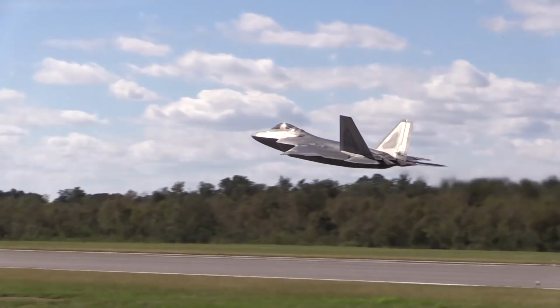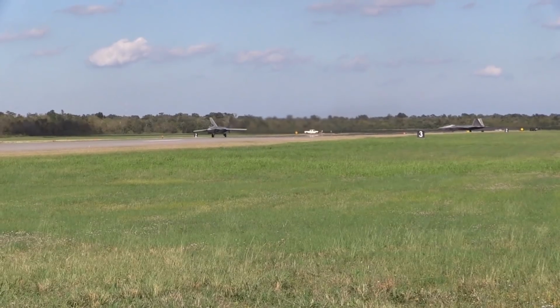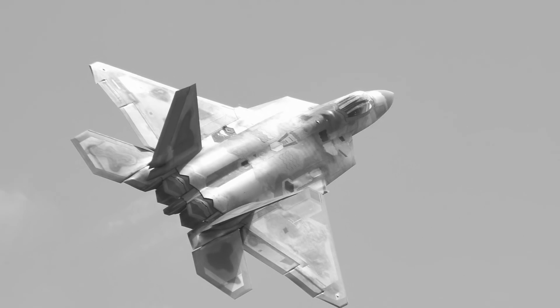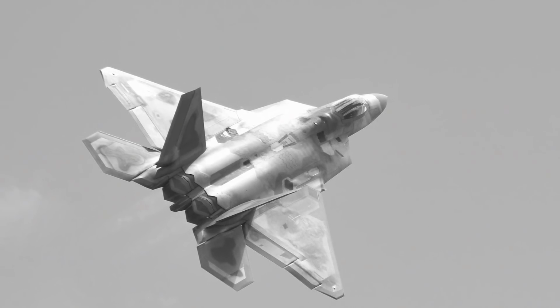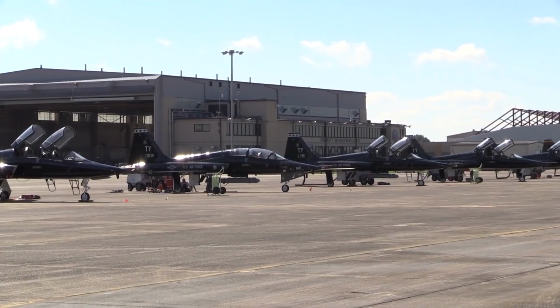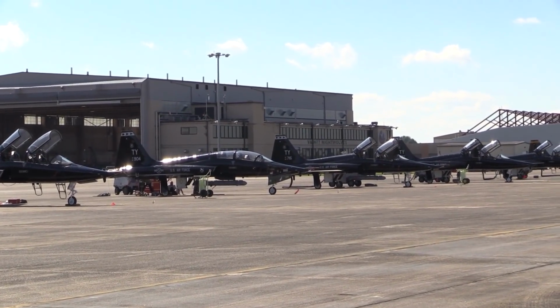The many technological advances in the F-22 led to several delays and budget problems. Still, the F-22 Raptor flew for the first time on September 7, 1997, and was finally introduced to the U.S. Air Force in December of 2005. There are currently over 195 in operational service.